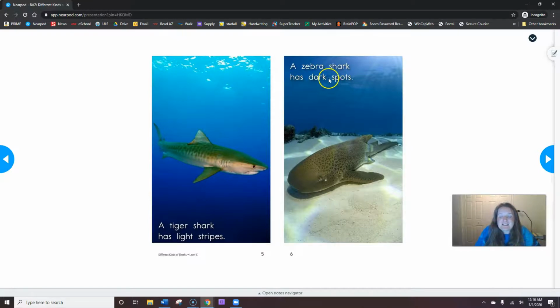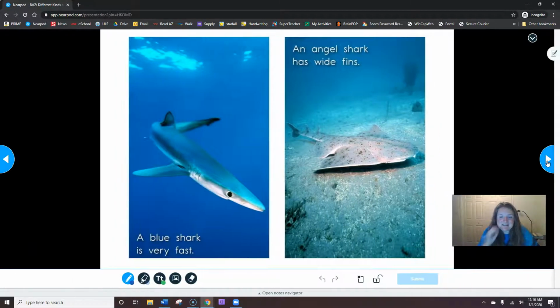A zebra shark has dark spots. Do you see the different spots? Like a zebra, which is funny. I think it should be called like a cheetah shark. I think of zebras with stripes, but this one's called a zebra shark, and it has spots. Okay, we can draw on this page again. So let's keep looking for the word shark.